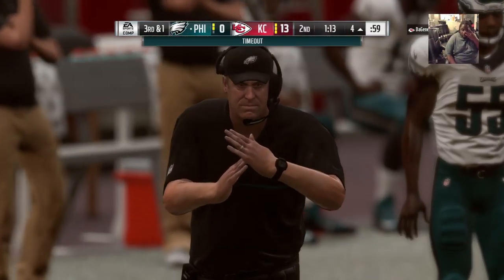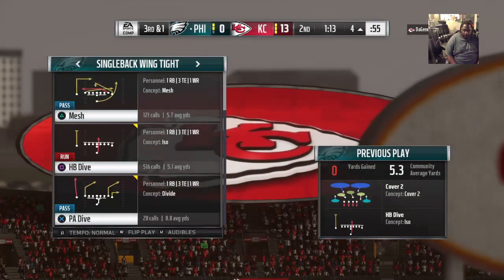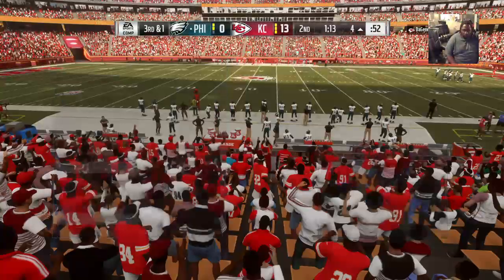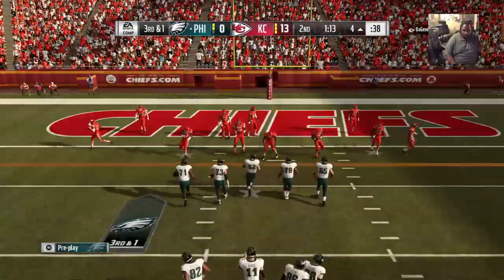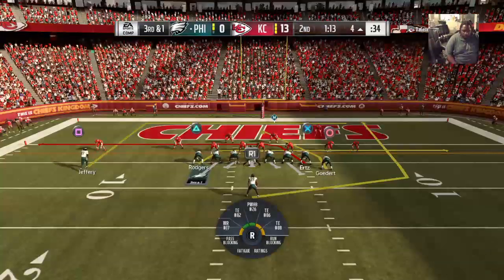And now prior to this 3rd and 1, we're going to get a timeout here, as they'll head to the sideline and talk over what to do next. They missed a field goal on their last drive. Here they need something to even get into field goal range on 3rd down.